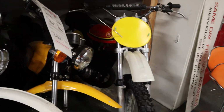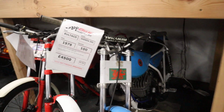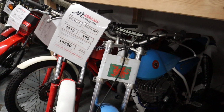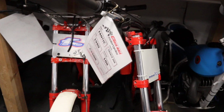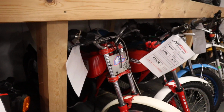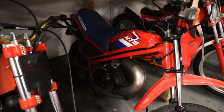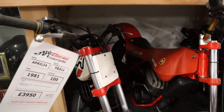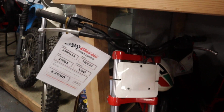We've got a pair of Montesa Enduro bikes. We've got a Suzuki TS185. More trials bikes than I care to know what to do with. We've got a Sherpa 350. Like I say, I'll just rattle through these. Fantic Trials 200, a Fantic 301, Honda MT5. It's quite dark in there, I haven't turned the lights on. Montesa Cota 330, very rare Aprilia TR 320 there as well.